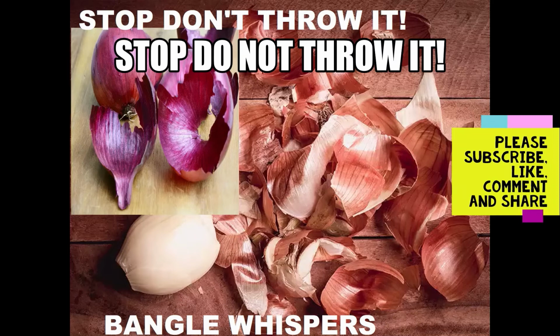I would say that these kind of teas made from fruit and vegetable peels are way more nutritious and healthy for you than actual tea and coffee, which have loads of caffeine and God knows what else in them. So I wouldn't drink them. I'd rather drink these fruit and vegetable peel teas.